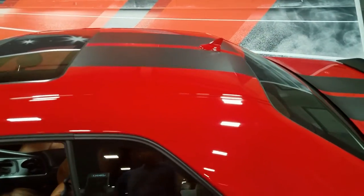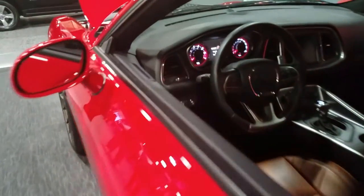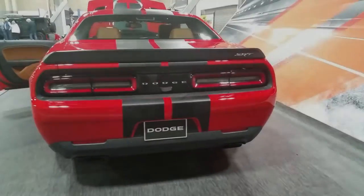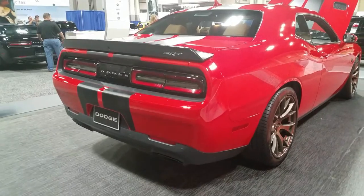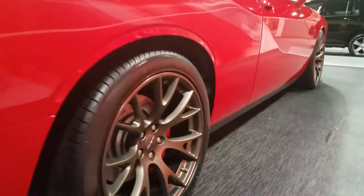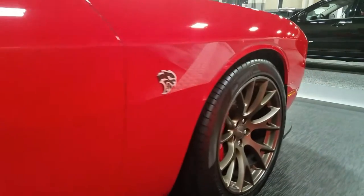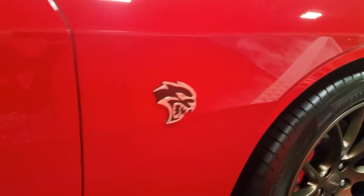Racing stripes on the top from the hood to the trunk. And the dash. Sport version of Dodge. Very nice design. Look at these rims. Wow. And that little cat right there is very, very special. Brembo brakes.